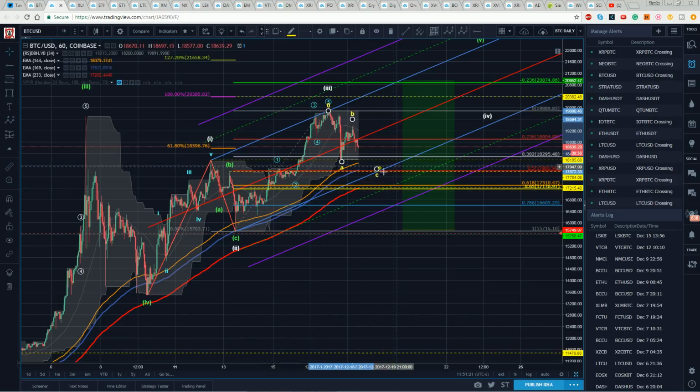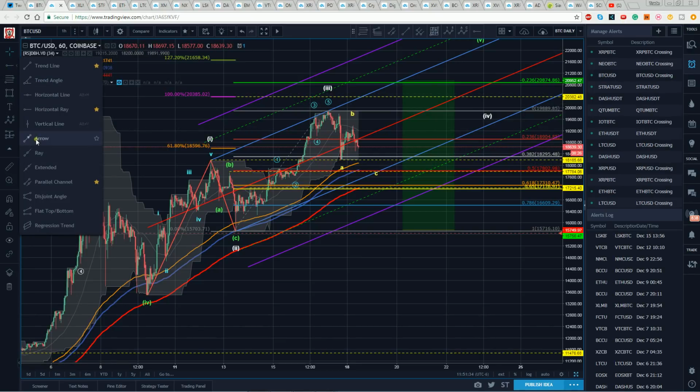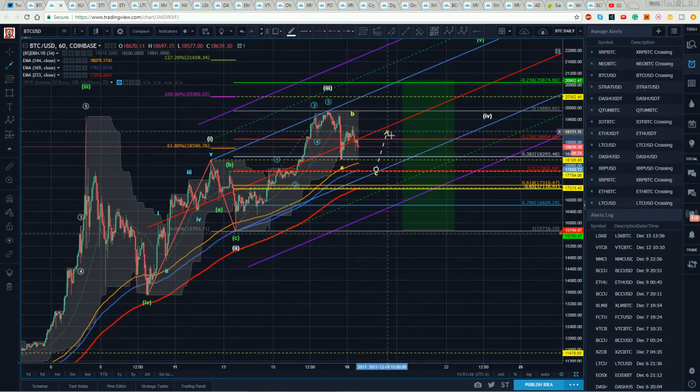But what's interesting there is that we're right at the 50 and the lower parallel on the Schiff median lines here at the 50. So I would want to see a reaction here before adding to that position. I would want to see some sort of reaction here to go up and try and challenge this as a fifth, understanding that I've got to be careful about the fact that right now my 1 wave is longer than my third. All right, so let me pull that off.